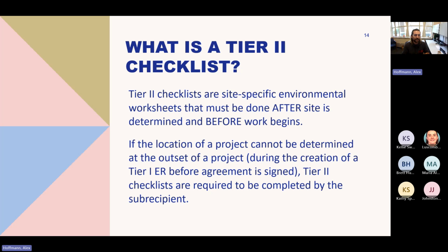So like I said, if your project is one that'll fall under this subject to 58.5 categorically excluded category, and it's also a project that you might not know all of the addresses you'll be serving in the outset of your project, it is likely that you'll have to do Tier 2 checklists as part of being a subrecipient with us. So you'll want to keep that in mind if you're someone who is a smaller subrecipient and you might not have the capacity to do this type of paperwork.